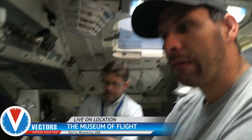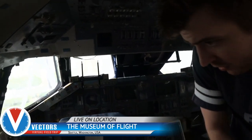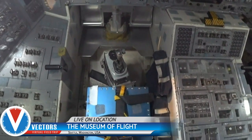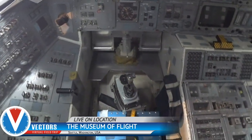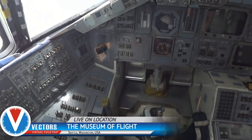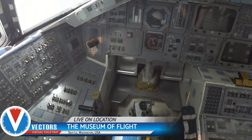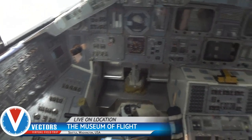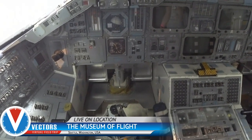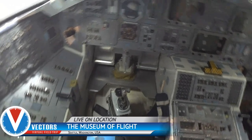Looks like RCS control. So the controls are very similar to an aircraft. You've got the stick in front of the seat, which controls roll, pitch, and yaw. You've got the rudder pedals, and then that square knob off to the left there is the translational controller. So that's side to side, up and down. The redundant control here, and these would handle both the aerodynamic surfaces while you're in atmosphere, and then switch over to the RCS and OMS when you're in orbit.